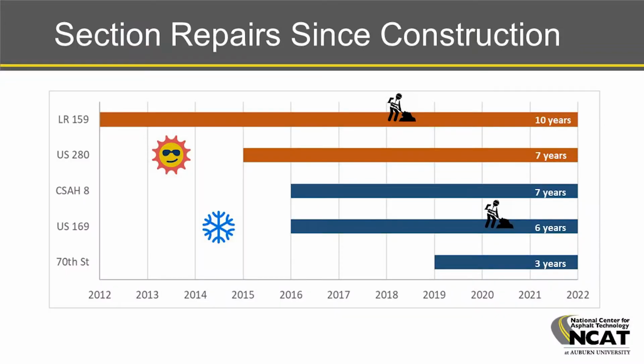One thing that we're always asked about is, have we done anything since we built them? And for most of them, the answer is no. We have 1 section on Lee Road that had to be repaired in 2018, and it was half the section. And then we had some repairs on US 169 back in 2020, and those were control sections. So other than that, not really a whole lot has had to be done, and that is also good.